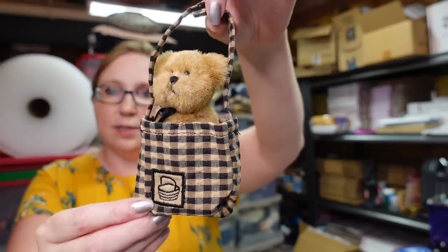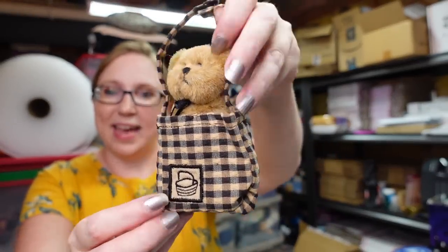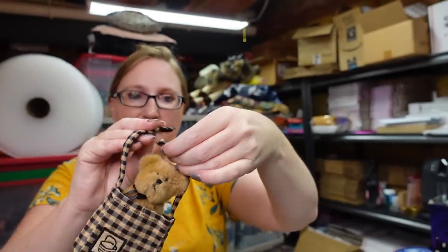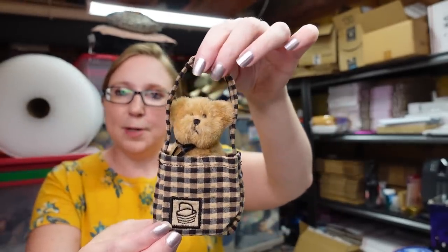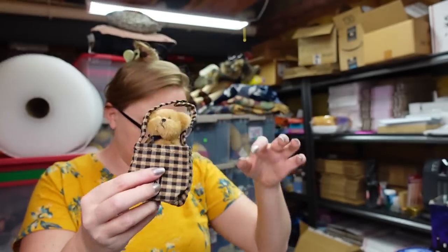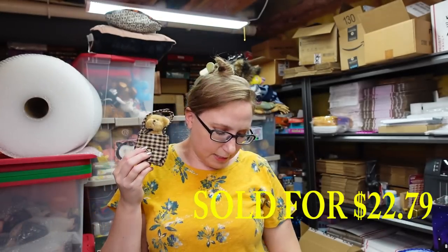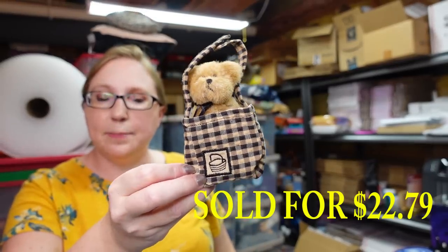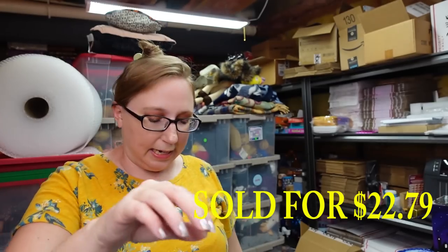I have another Boyds Bear mini. This one is in a little bag, and it has a Longaberger basket on, so you could tie this around one of your Longaberger baskets. So super cute. I paid 50 cents for him at a yard sale, and I put him up on auction with a starting price of $19.99.